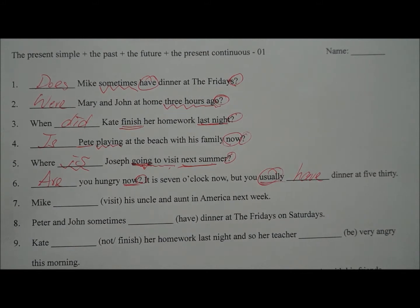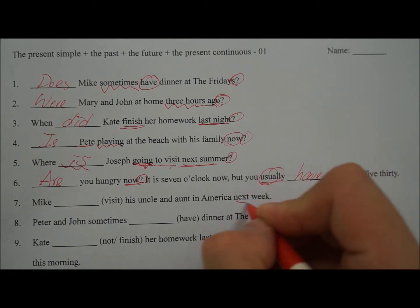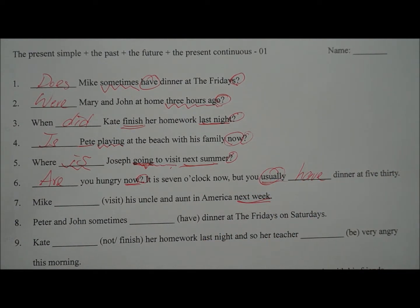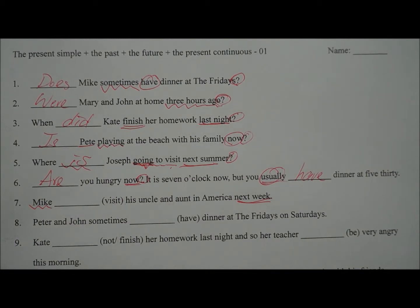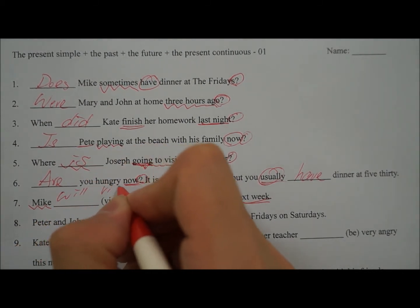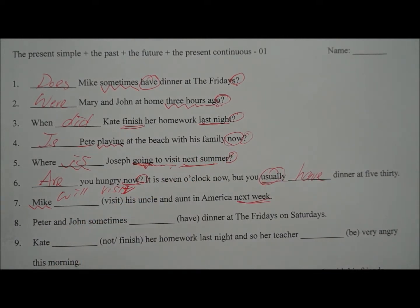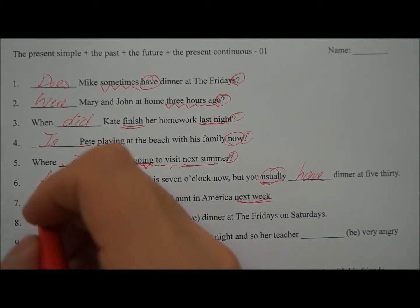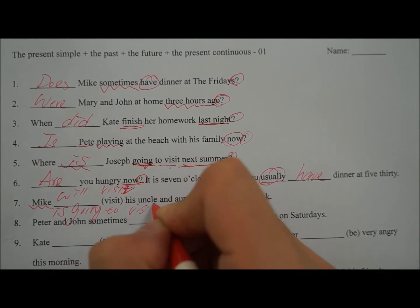Let's look at question number 7. Mike, his uncle and aunt in America next week. Time marker, next week. It's about the future. People, his uncle and aunt, we don't have to worry about that. The subject of the sentence is Mike. And for the future tense, we can choose either will or be going to. Now I'm going to use will for this one. So Mike will visit his uncle and aunt in America next week, or you can also say Mike is going to visit if he has a plan.